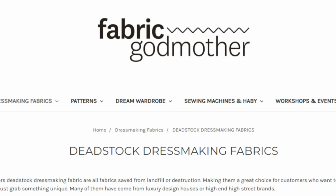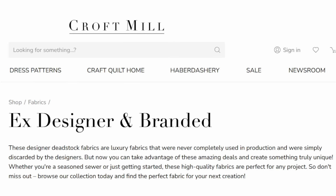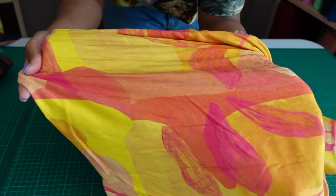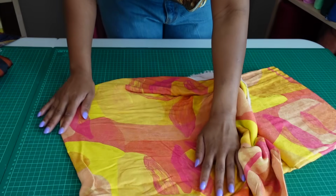So, in today's video, we're going to be talking about a very popular buzzword in the modern sewing community, deadstock. Now, deadstock fabric basically means leftover fabric from the fashion industry. Many companies selling into the home sewing market use deadstock, and it's often championed as a more sustainable way to sew. Not only are you meant to be preventing fabrics from going into landfill, but it also gives home sewists a way to access fabric from top brands. But is that really the case?